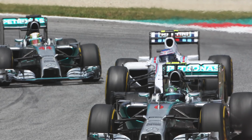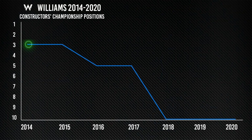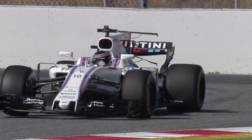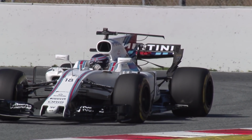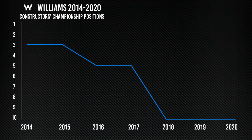Williams started the V6 turbo hybrid era superbly with the second fastest car and third in the Constructors' Championship in 2014. It repeated that the following year, but with a significantly less competitive car as its dramatic slide began. With its aerodynamic weaknesses increasingly laid bare and the financial constraints of being a fully independent team hitting home, two factors that combined with a multitude of others that you can find out about in our in-depth video on the team's decline, the slump continued.